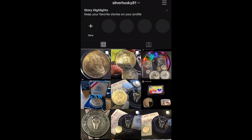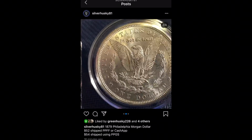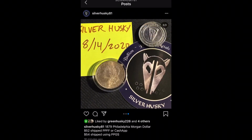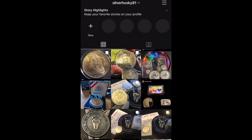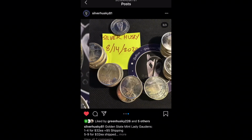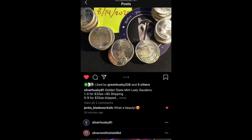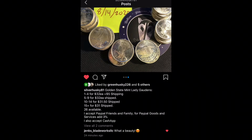So the benefit of having several platforms to leverage is you can post stuff on all of them and have a different viewing from different people. This one's Instagram, several posts, and as you can see on the posts, you put the image, and if you have multiples of the item, you can put tiered pricing. Tiered pricing just meaning if they buy bulk, you'll give them a little bit of a discount, or you'll include free shipping, whatever it might be.